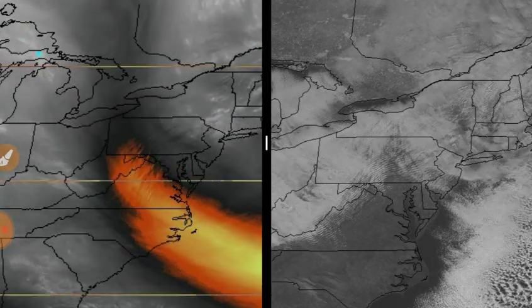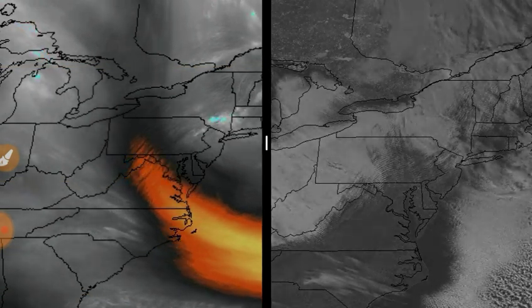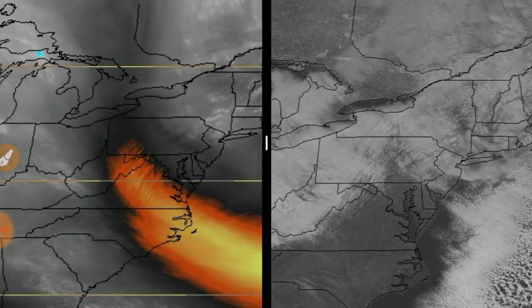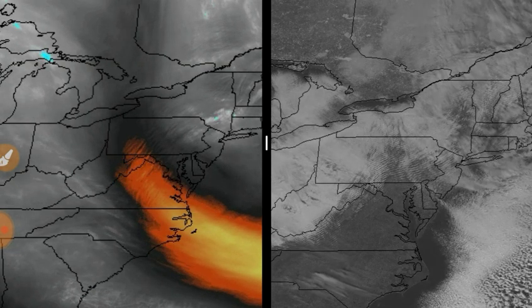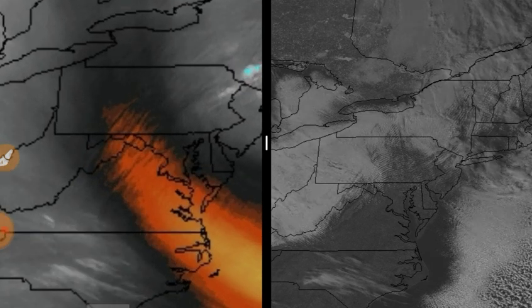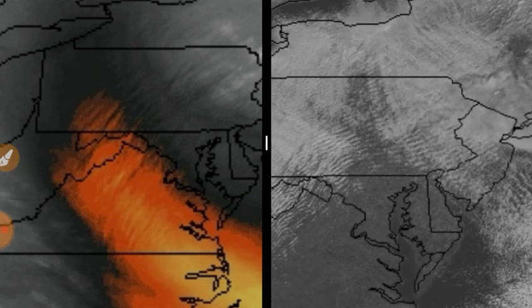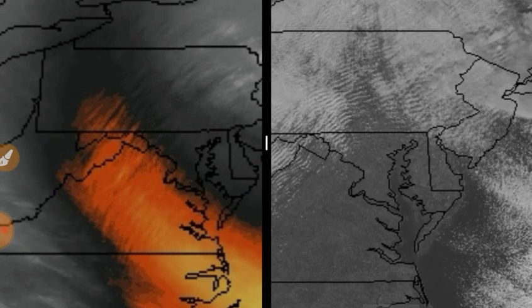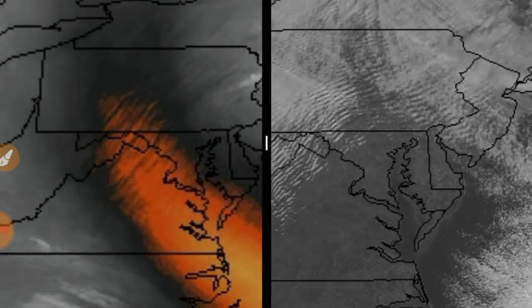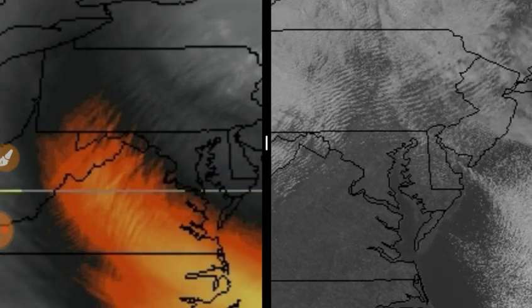So a great example of Hall currents visible in the atmosphere, in the troposphere right above your head. It ain't chemtrails. It ain't contrails. It's electromagnetic fields. Let that play through. Again, you can see not a lot of movement in the water vapor.